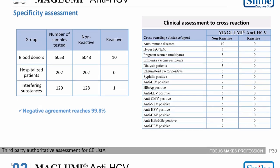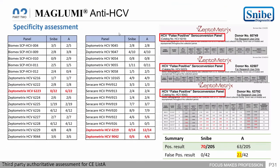It's 99.8%. So do you have any questions on the concept of sensitivity and specificity? Is it clear? Okay. If it's clear, I will go to the next slides.